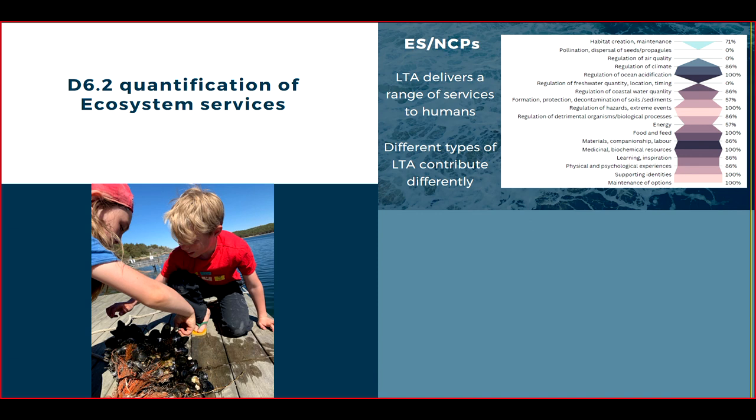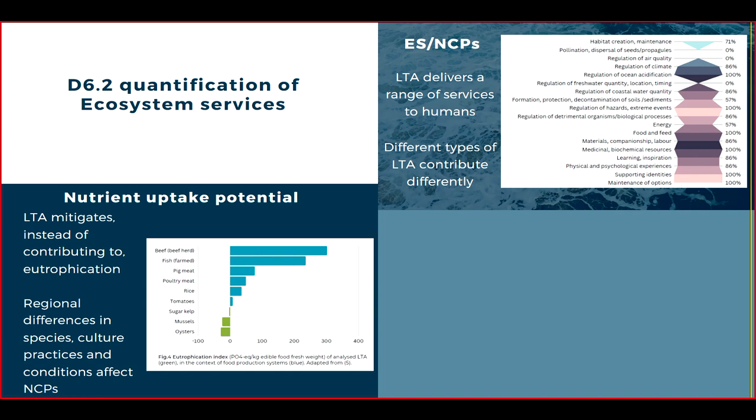And as you can see on the figure, there's a range of different nature's contributions to people. And based on our information, we could see that low trophic aquaculture delivers a range of services to humans and to society. But we could also see that different types of low trophic aquaculture contribute differently to these services. Then from this, we moved on to actually quantify the services, or some of the services.